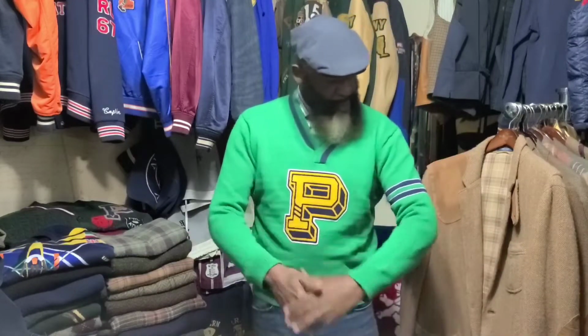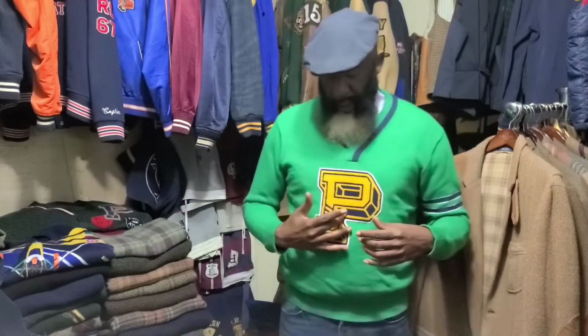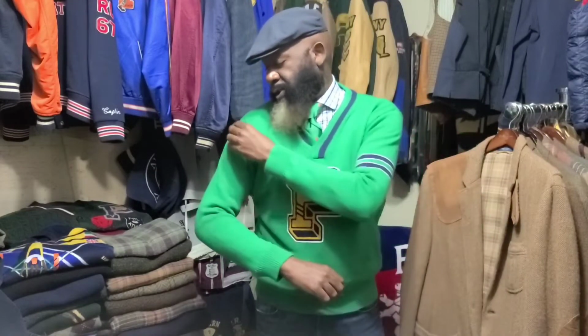Nice college green here, collegiate stripes in navy and white on the sleeve. Has a giant collegiate peak, felt embroidered, gold and navy, trimmed in white. Has that little half chevron pattern we're starting to really see a lot more of. V-neck. Has polo felt embroidered on the back, going across the back like an arch. So it's a really nice collegiate sweater.